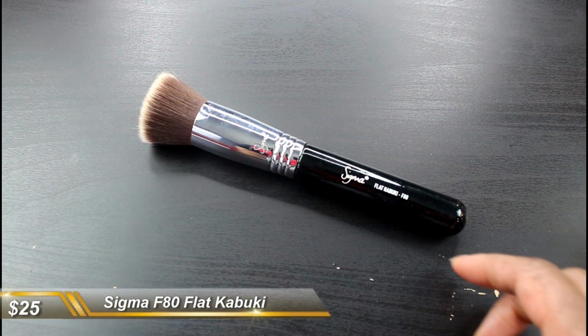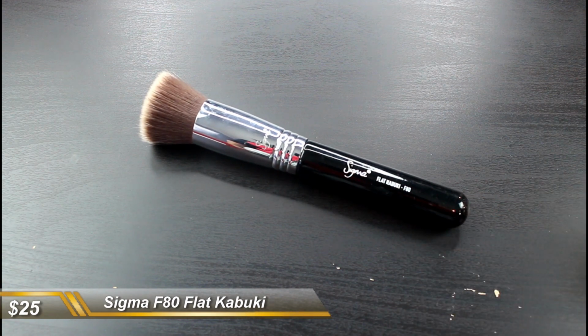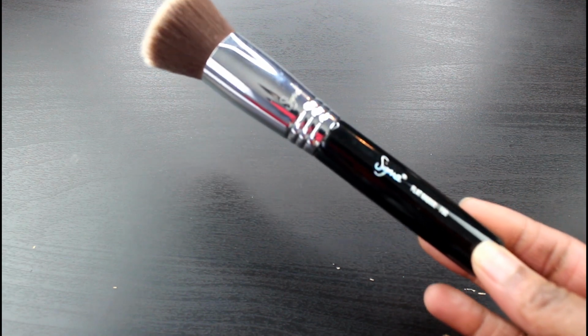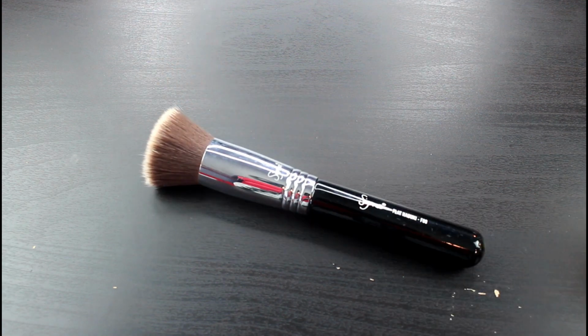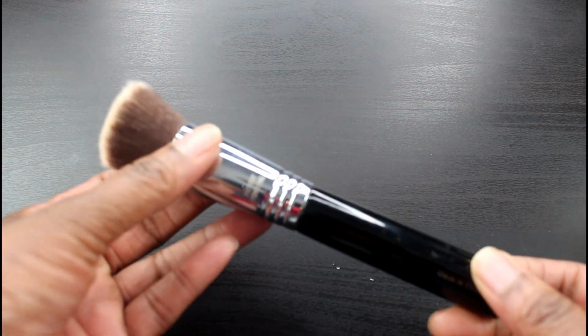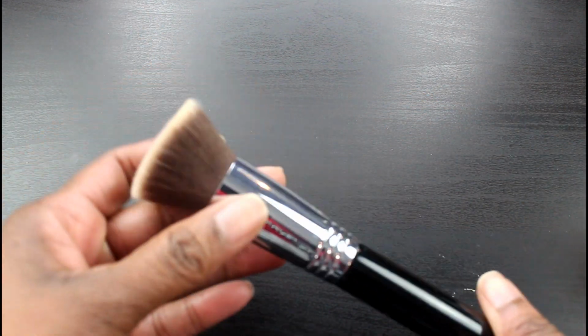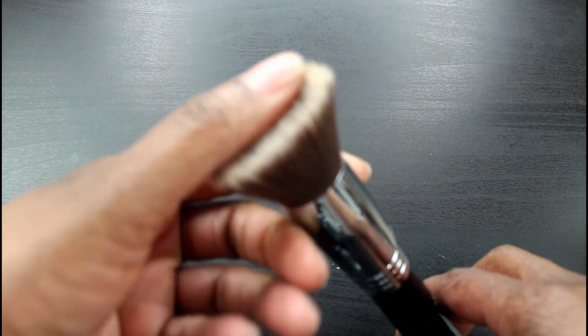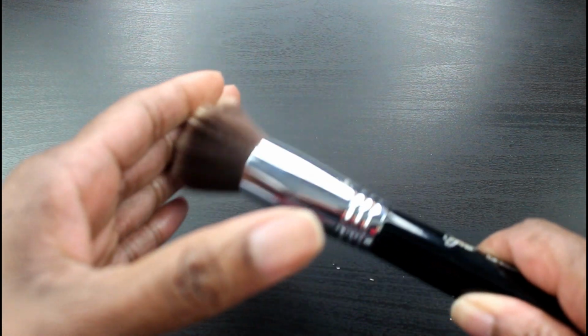This brush is going to run you $25 from Sigma, and I've had this brush for many years. Sigma was the first brush set that I ever purchased, and that was many years ago. And as you can see, this brush is still in great shape, and it's exactly what it says it is. It's a flat top kabuki. It's densely packed but very soft.